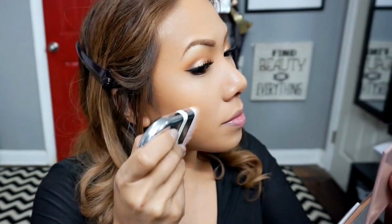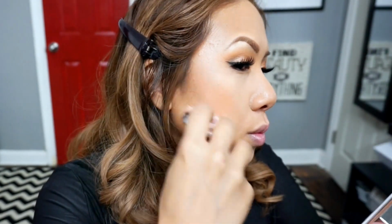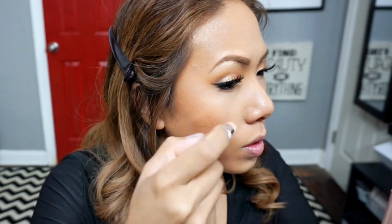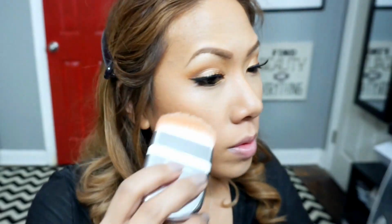Yay! So this is It Cosmetics Confidence in a Glow palette. Love these new palettes and the brush that goes with it. Do you see this brush? It's amazing. It really gives your skin such beautiful warmth. I'm like obsessed with these palettes. They come in 3 different shades. So I'm applying it with that brush.